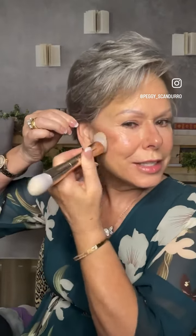Now this is contour. And then we're going to soften it and then drag it just up. Always blend up except on the neck. You want to blend up, not on the neck, except on the neck. That's when you blend down. There we go. Cream makeup needs to be set.